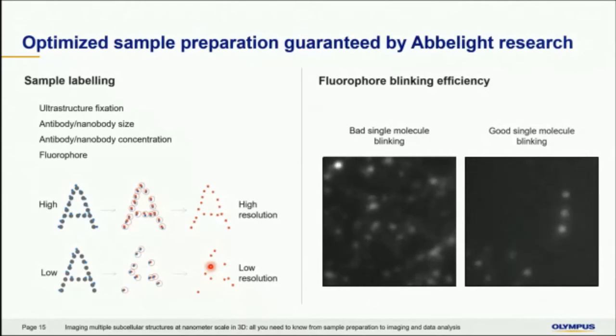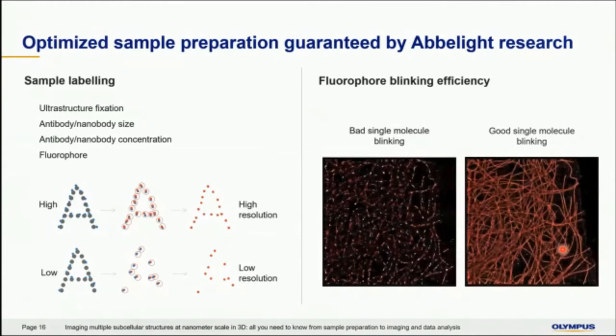The second point about sample preparation, you need to be sure that the sample is blinking well. On the left movie, you see some blinking movie, but you cannot distinguish the single molecules very well. On the right side, you can see exactly the same movie, but here you see each spot that is a single molecule, and you are sure that if you detect one spot, it is a single molecule. And at the end, if you just look at the results you can get with bad single molecule blinking and good single molecule behavior, you see that the result is quite different.